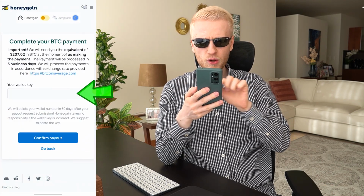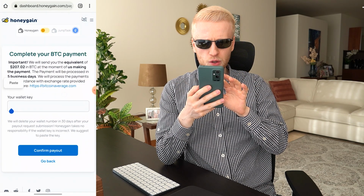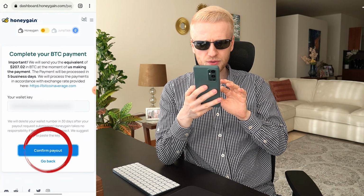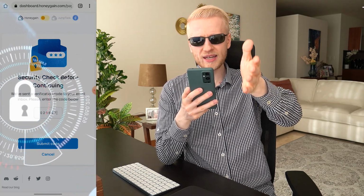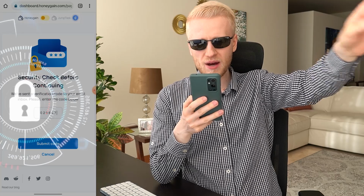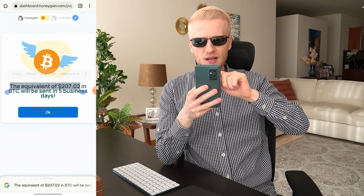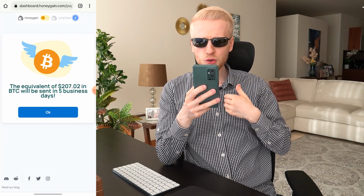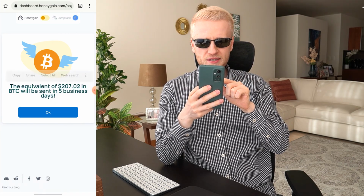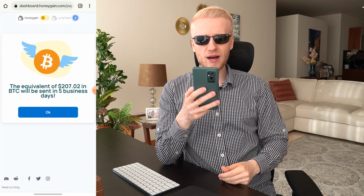I want to get Bitcoin, which is the real money. Then I will copy paste the wallet address here to receive this $207 from Honeygain. So let me put the wallet key here. Then I click here confirm payout. Honeygain also sends a security code to your email, so it verifies that you are really cashing out to your account and nobody can take the money that is yours. So then I will click here submit code, and then it says here that $207 is on its way and I will receive it within 5 business days. In my experience it's usually faster, but I guess they put 5 business days so people don't immediately contact them after 5 minutes asking where is the money. But again, it's faster in my own experience.